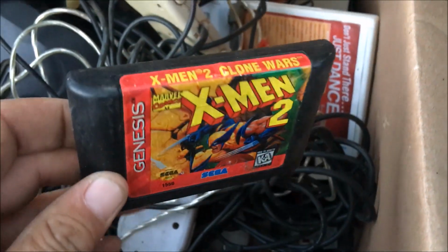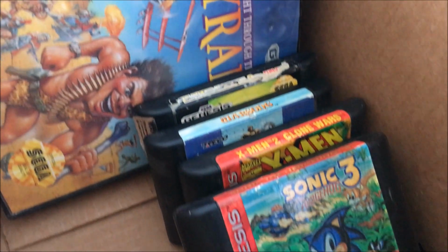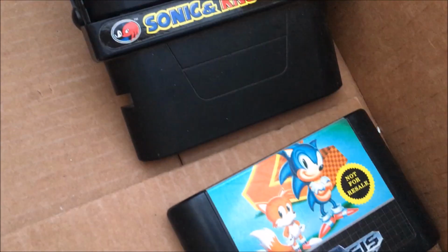Let's see. We have X-Men 2 Clone Wars for the Genesis. That's about a $12 to $15 game, depending on condition. Let's see what else. Pokemon cards. Junk. Another Sega Genesis controller. I think I might pick this stuff up. Sonic 3, Sonic & Knuckles, and Sonic 2 were in there as well. Let's see what I can get for this stuff.